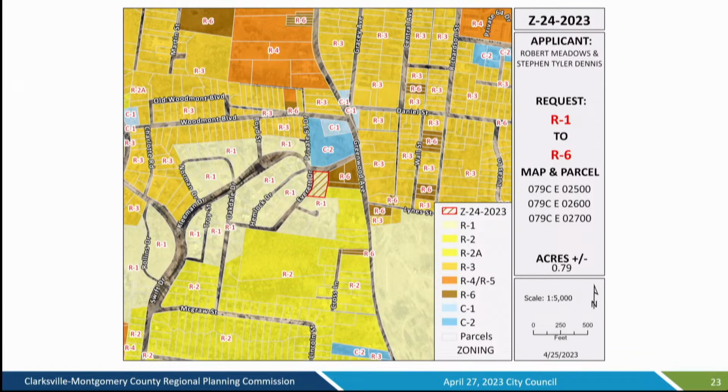The proposed R6 single family is an extension of the R6. Adequate infrastructure serves the site, including other residential supportive uses. Existing drainage features on site will need to be accommodated during the site design process. Planning Commission also recommended approval. Thank you. Councilperson Smith, you're recognized.